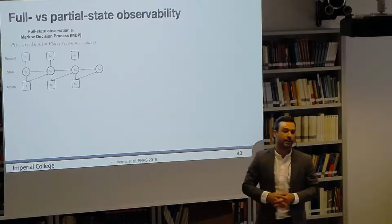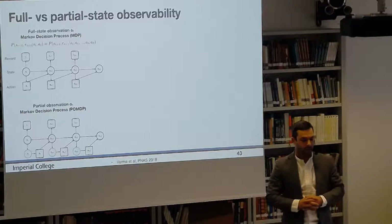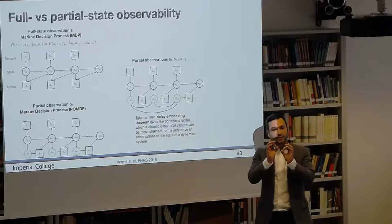However, this is not the case when you have only partial observability. You observe only a small part of your state, so you cannot really take the optimal action in the future. And the solution to that actually lies in Takens' delay embedding theory, which tells me that instead of having only one partial observation, if I have a time-delayed set of observations, I can fully reconstruct my future.